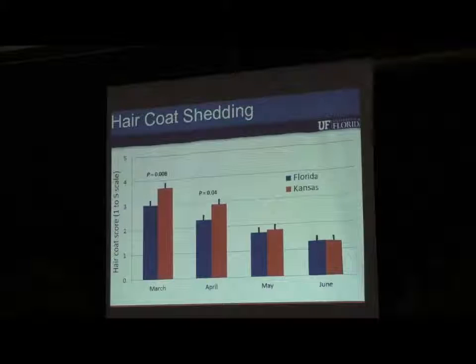So, here's the hair coat score, and what you see is that there's really no differences in May and June between the two sources, but in March there is a difference, whereas the mature cows that came from the outside source in March and April shed their winter hair coats slower than did the local source cows.